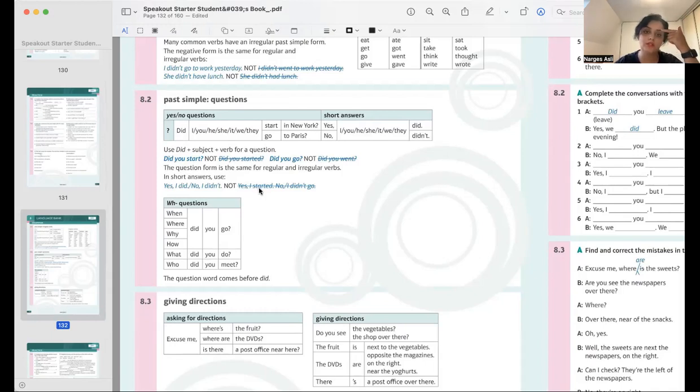Use did plus subject plus verb for question. The question form is the same for regular and irregular verb. Yes, I did. No, I didn't. Did you start or did you go?